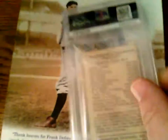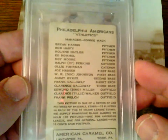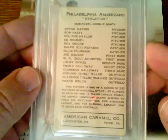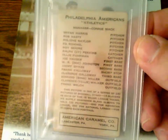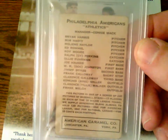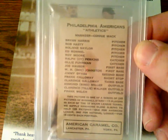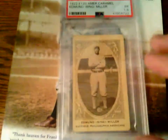Caramel Candy Company there. And there's the back. Lift that up, just big glare. That's a little better. And you can see there, out of York, Pennsylvania, or Lancaster, PA. Little blurb at the bottom says, this picture is one of a series of 240 pictures of baseball stars, 15 players in each of the 16 major league teams. We supply handsome blank albums to hold 120 pictures, one for American League, one for National League, for 16 cents each post paid. So that would be really cool.